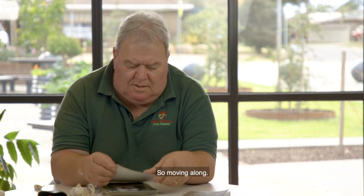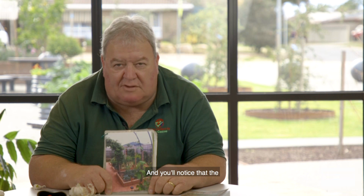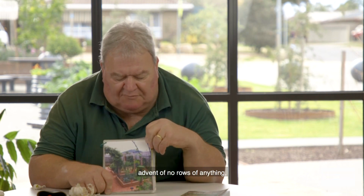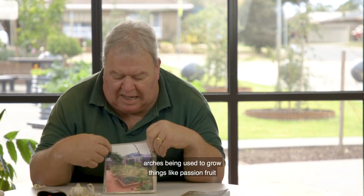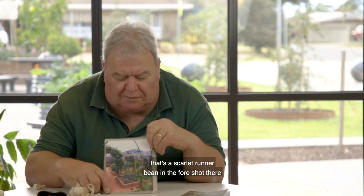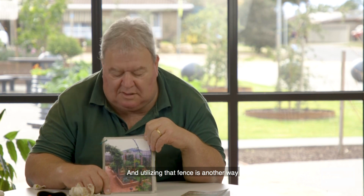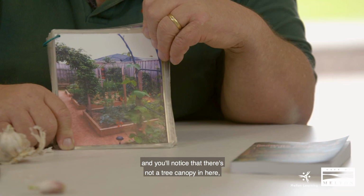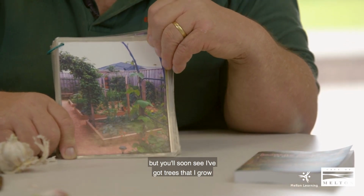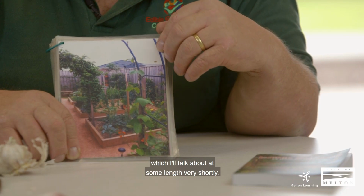So, moving along, edible gardens are a very different looking garden to a vegetable garden, and as you can see, there's quite a lot of colour in amongst this, and you'll notice the advent of no rows of anything, arches being used to grow things like passion fruit and beans, runner beans. That's a scarlet runner bean in the foreshot there with those nice little scarlet flowers, and utilising that fence is another way of being able to grow food. And you'll notice that there's not a tree canopy in here, but you'll soon see I've got trees that I grow two-dimensionally along the fence, which I'll talk about at some length very shortly.